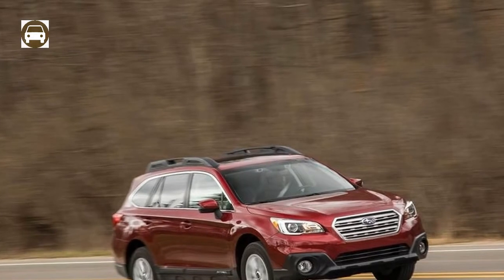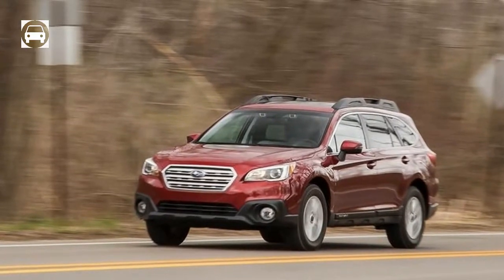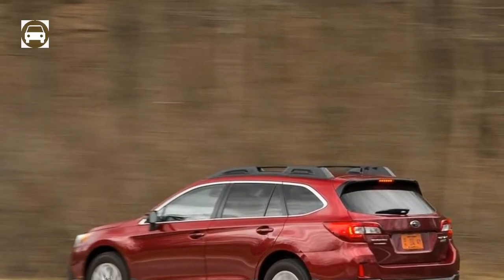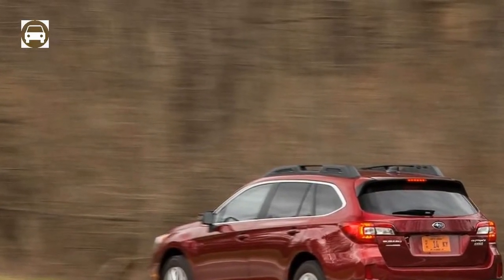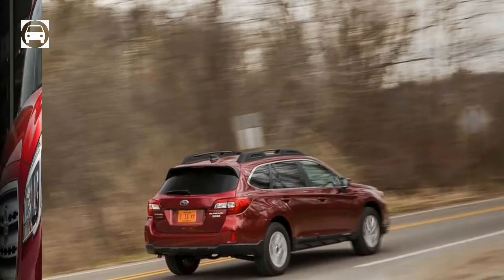Subaru calls it an SUV, however the Outback is really a station wagon with ground clearance. And its ability as both a freight hauler and an all-weather sidekick suits buyers with adventure on the brain. Subaru's signature horizontally opposed engines, a 2.5-liter 4-cylinder and a 3.6-liter 6-cylinder, deliver good performance.